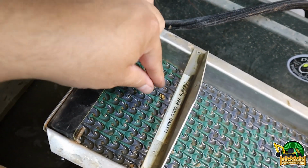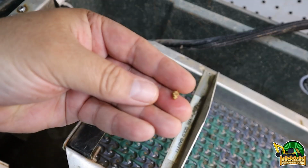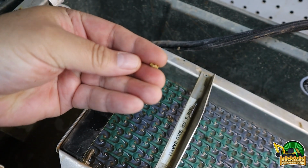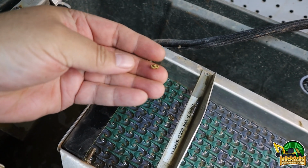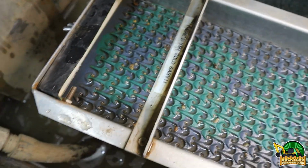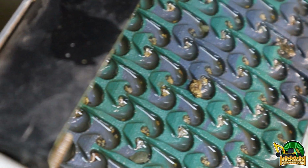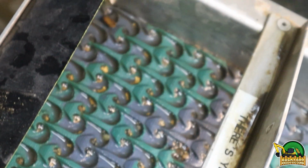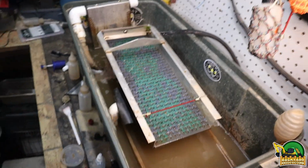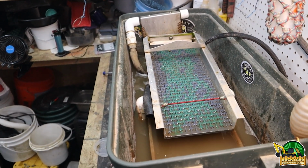Wow. How did I not see that? Look at that chunker. Jeez, that might be half a gram by itself. That thing's heavy. Man. And of course, there's also other gold in there. Look at that chunker. That's what I'm talking about. All right. I'm excited. So I hope you guys are excited, because it's time to clean up some dirt and find us some gold, baby.